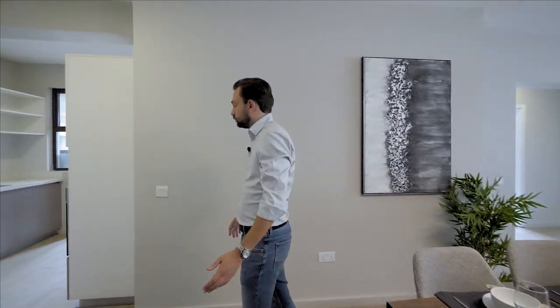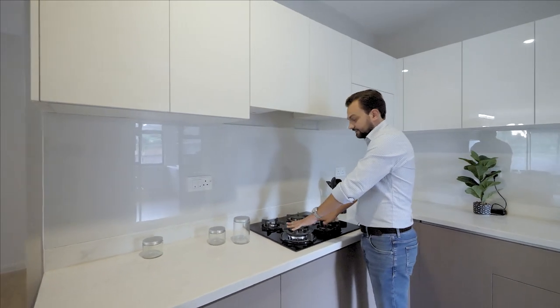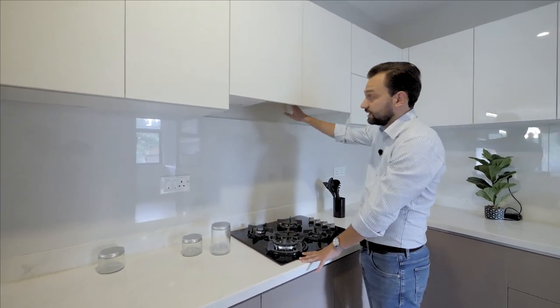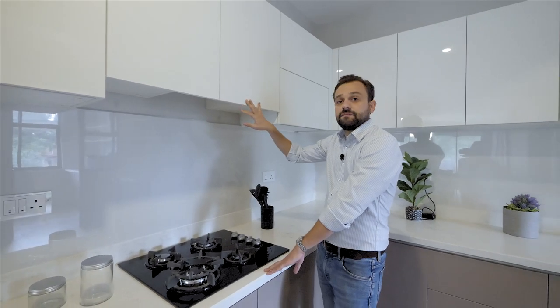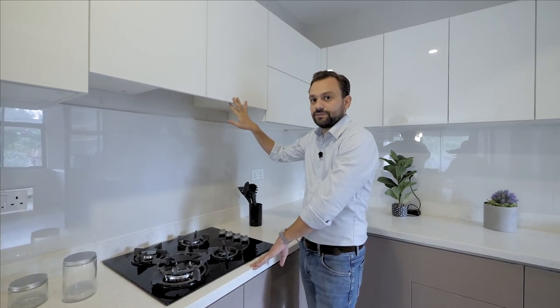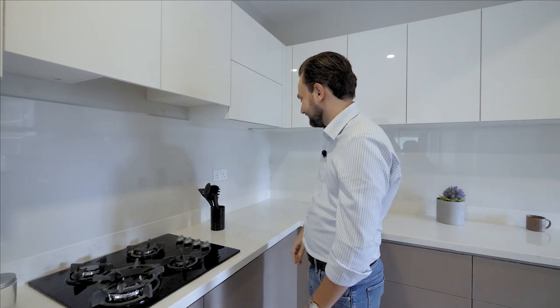And then to prepare the food, if you have all these guests, you also need a lot of space. 8 people, 8 hungry people, you know. So you have a 4 burner hob here. There's an extraction fan, which is not yet installed because it's the sample house. You can spot it somewhere in this apartment. So if you see it, put it in the comments if you found the extraction fan.